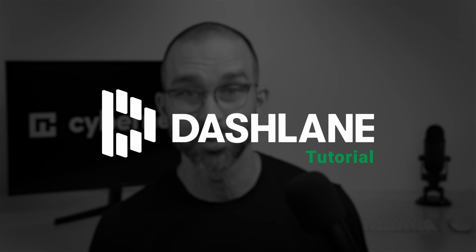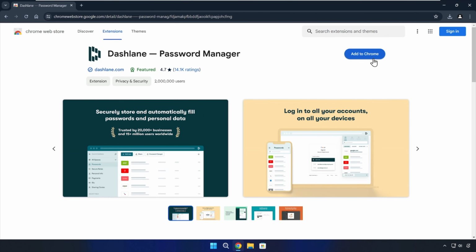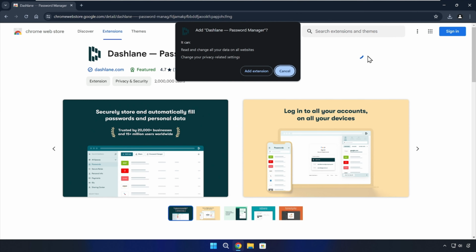That covers the Dashlane review part, but let's do a quick Dashlane tutorial. Dashlane used to have an app for desktop, but it was removed. So, if you're a PC user, you'll have to go with their browser extension or the web app. Adding it is simple. Just go to the Dashlane extension page in the Chrome Web Store. Select Add to Chrome, and then add the extension option. It's also available for Safari, Firefox, and Edge.